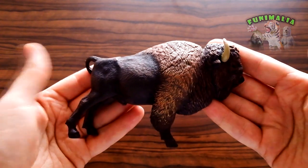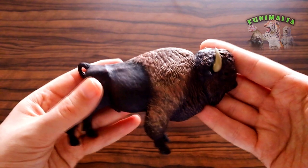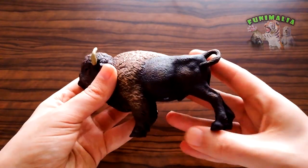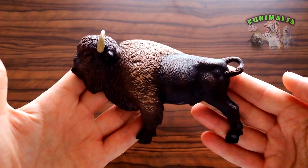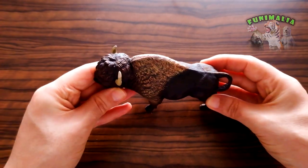I also like the attention given to detailing the muscles of the thigh, proportional to the position of the hind limbs. This is indeed another perfect work from Papo Company, and I believe that this model is one of the models that should have a place in your collection.